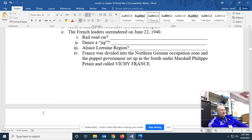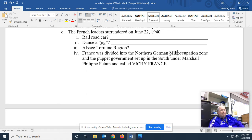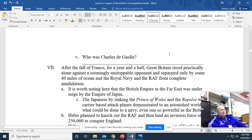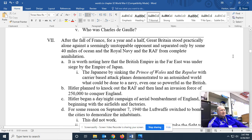And France was divided into the Northern German Military Occupation Zone, and then southern France, where the puppet government sat under Marshal Philippe Pétain, called Vichy France. Charles de Gaulle was the leader of the Free French resistance. So after the fall of France, for a year and a half, Great Britain stood practically alone against a seemingly unstoppable opponent and separated by only some 40 miles of ocean.